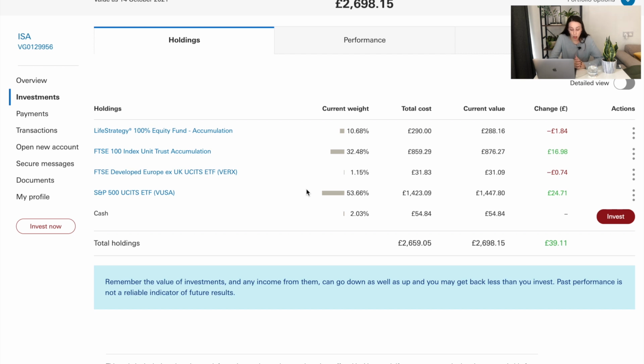I think I want to continually invest into the S&P 500 because I really believe in that investment. But like I said, I will probably sell my Life Strategy 100% fund and look to actually invest in a global fund, but which one that is, I don't know yet. Again, I want to reduce my weighting in the Fitzy 100. I probably want to bring that down to about 15%, I think. So not quite there yet, but going to not add to that, leave it as it is, and just add to the other funds, and over time that will rebalance itself.